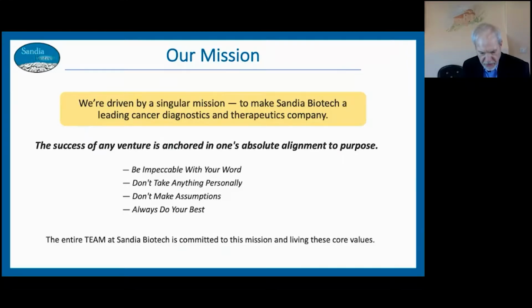So looking at the company, being able to realign a company and allow it to grow into something much larger than it started as. It started in Thanksgiving and giving thanks with a family incredibly happy to be together. So Sandia Biotech is a family. It's a large family of people. But as you'll see today, it's a family much larger than just one company. We're driven by a single mission to make Sandia Biotech a leading cancer diagnostic and therapeutics company.